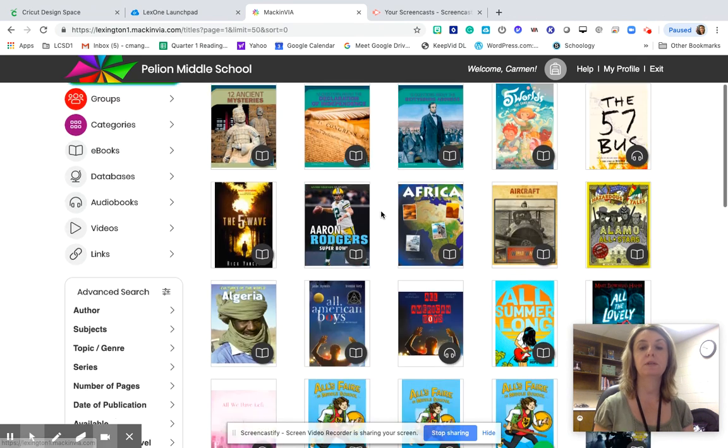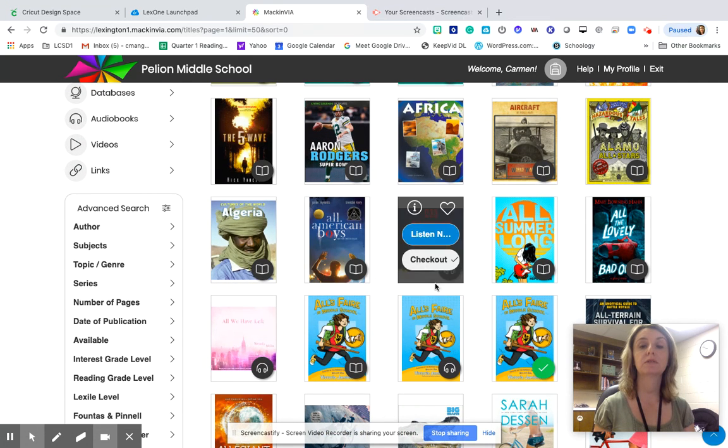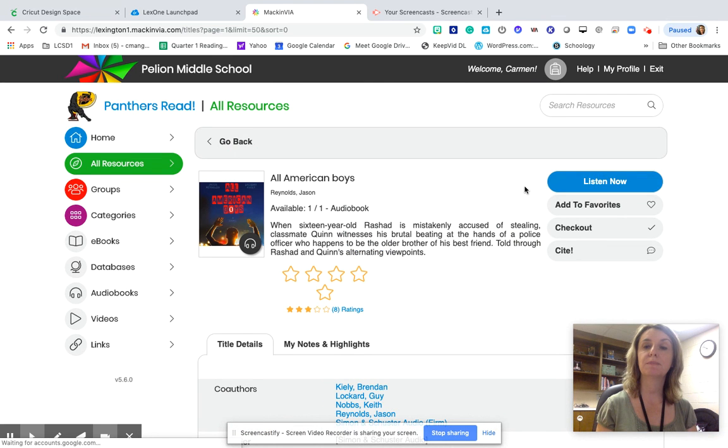I wanted to point out this little open book here means it's an ebook. If you see earbuds there, it means it is an audiobook. It's a book you listen to. And you could go through the same process. Click the letter I, find out what it's about. You could check it out, or you could click listen now.